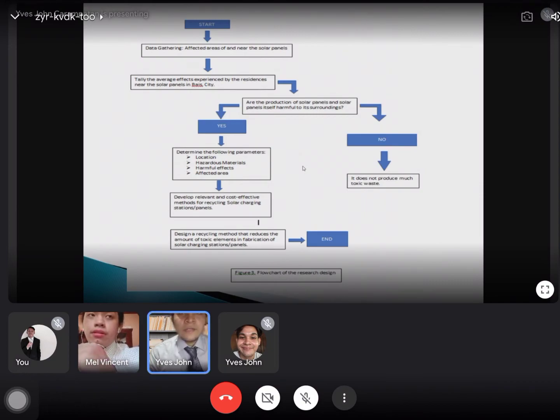So the development of relevant and cost-effective methods for recycling solar charging stations or panels in Bai City, Tamiso solar power plant farm, and the possible hazardous materials used in the production of solar charging station panels was determined. The release of chemicals in form of vapors or spills from the PV industry constitutes a real hazard not just to the environment but also to public health.